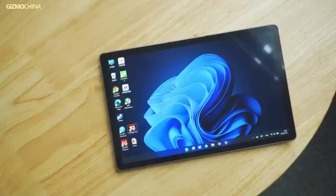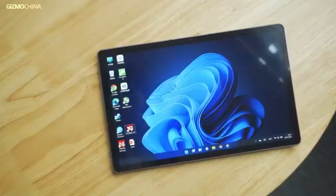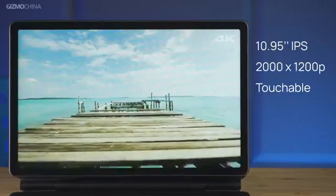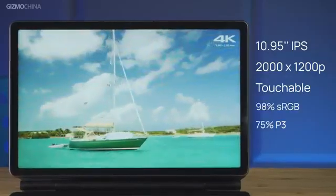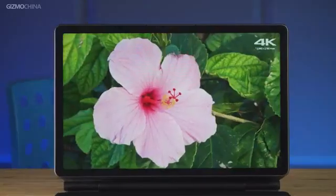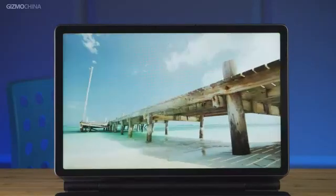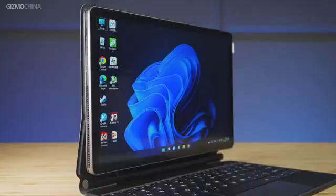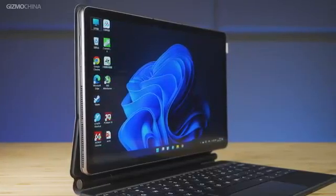Okay, just a look at its design first. On the front, this Windows tablet looks pretty much the same as those Android tablets we have reviewed. It also comes with an 11-inch FHD Plus LCD display with a standard 60Hz refresh rate. And it supports 98% sRGB colors and 75% P3 colors. In daily use like watching films, it looks pretty good. There's no problem if you view it at a side angle, as it supports 180-degree wide view angles.